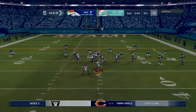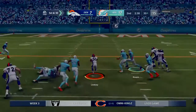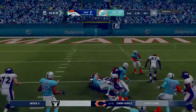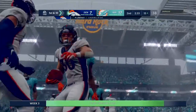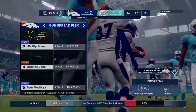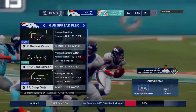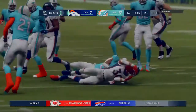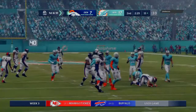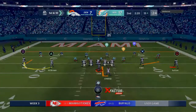On the counter, Lindsey. And taking it to the 15-yard line before he's brought down. 15 more there, and they're on a roll. It's another first down. They're making it look easy out there. So far on this drive, let me do this little bit of math here. Four plays, three first downs. That's a pretty good recipe for success.